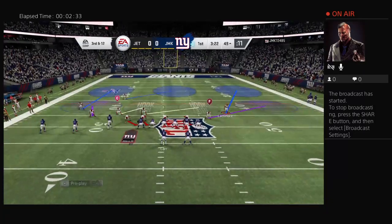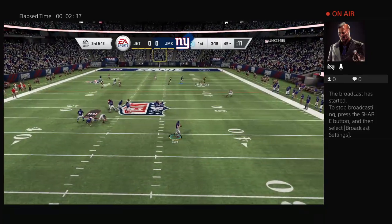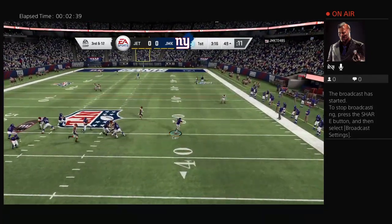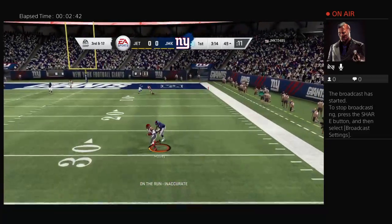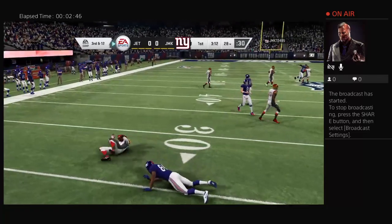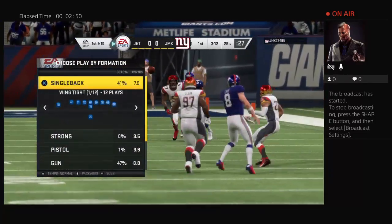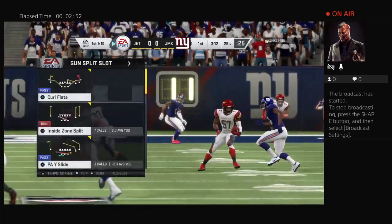on 3rd down. They fake the handoff. Now Carr. Flush to his right. Trying to fit it into Moore, but it's intercepted. Picked off by the linebacker, C.J. Mosley. And his guys are going to get the football at the 28-yard line.